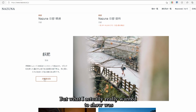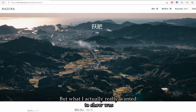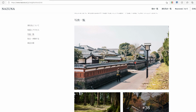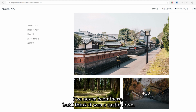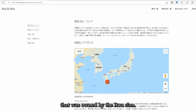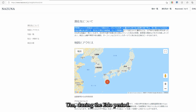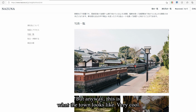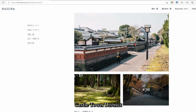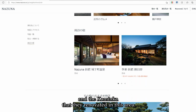But what I actually really wanted to show on the other end was another of their renovated Kominka houses in Miyazaki Prefecture. This is called Obi. I've never been there, but I think it was a castle town that was owned by the Ito clan during the Edo period. But anyway, this is what the town looks like. Really cool castle town district, and the Kominka that they renovated in this area.